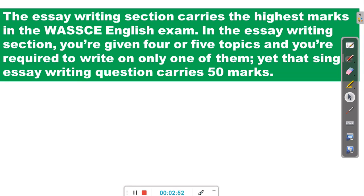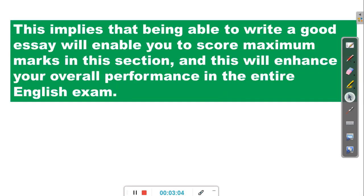Alright? So that's exactly how important this particular section of the exam is. It carries 50 marks. This implies that being able to write a good essay will enable you to score maximum marks in this section, and this will enhance your overall performance in the entire English exam.